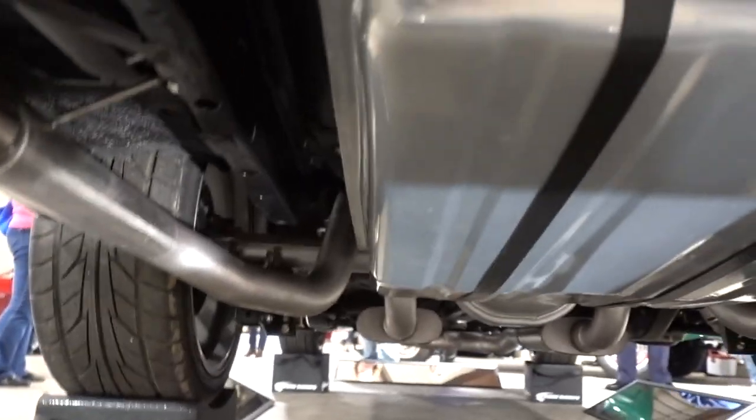I always like when they have that fuel door like that. Are all the 69 Chargers like that? I don't know. And look underneath. It's immaculate. It's so clean. They would drive this thing across the country and ruin it.